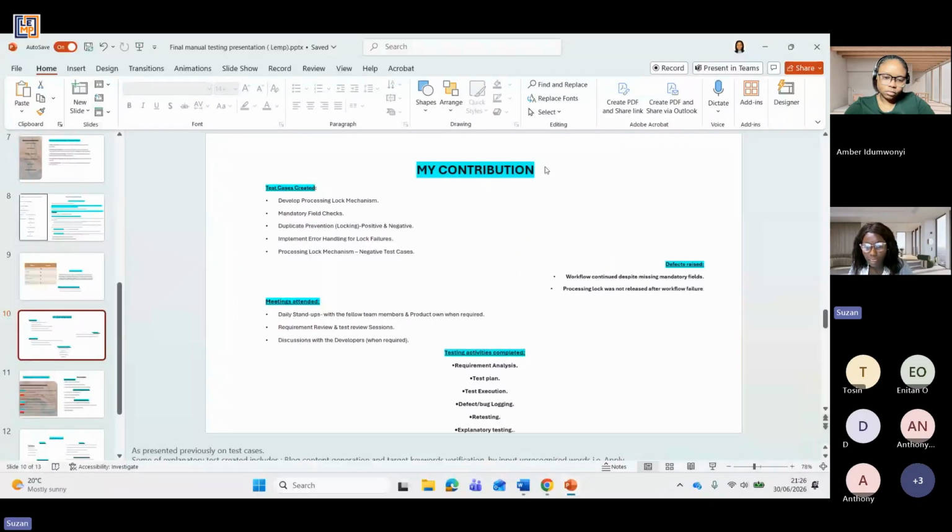As for my contribution, I created the tests and developed the processing log. These were the tests I had to perform and register in Jira, which is the new system that I had to learn. I'm not too familiar with it, but I managed to work through it with the help that we had. I attended daily stand-ups with fellow team members and the product owner when required, as well as requirement reviews and test sessions, and discussions with the developers when required.